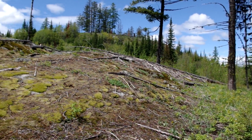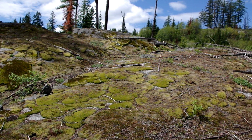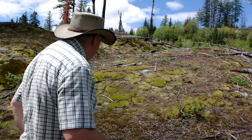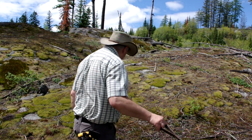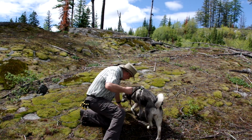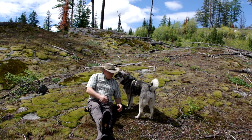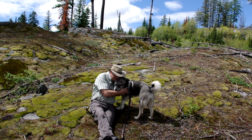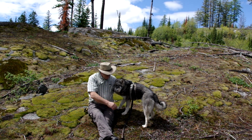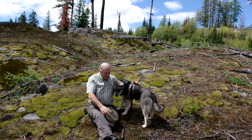We'll go up on these nice rocks here. Yeah. That'll be nice. Come here by me, girl. Come by me. Oh, yeah. Nice soft moss. How's my big girl, huh? How's my big girl? Oh, man.